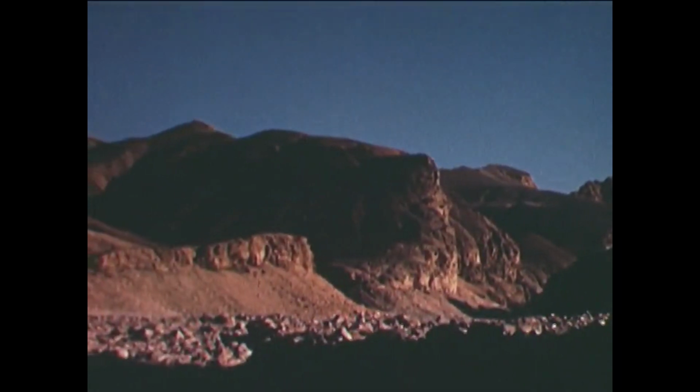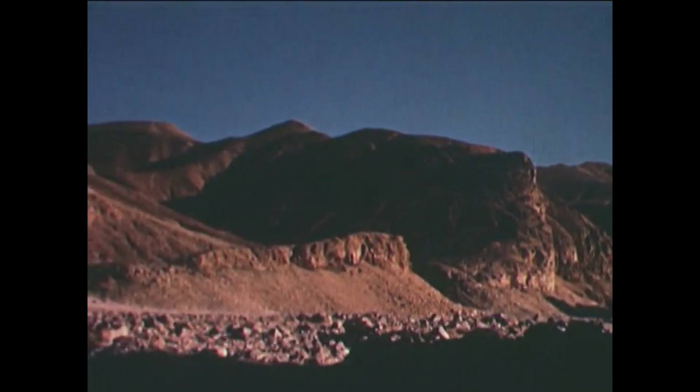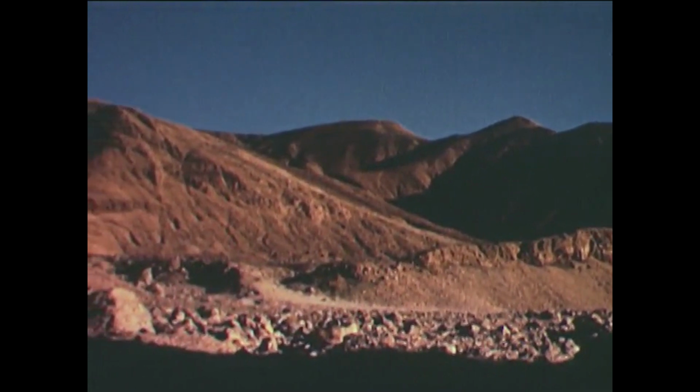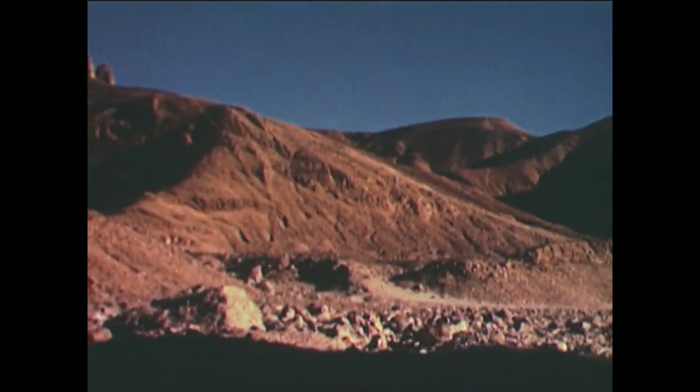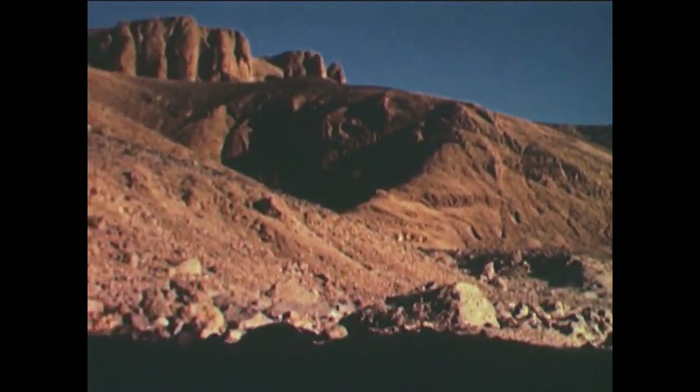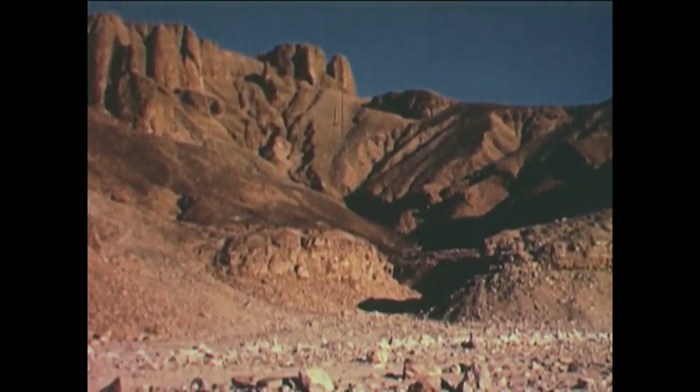By the time of the 18th dynasty, tombs had been despoiled to an alarming extent. The kings no longer desired to be buried in a conspicuous place. Deep in the Valley of the Tombs of the Kings, they hoped to remain undisturbed throughout eternity.